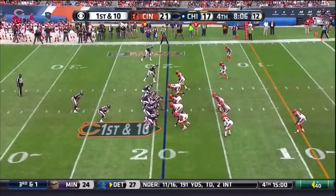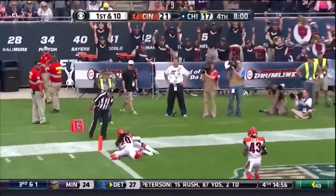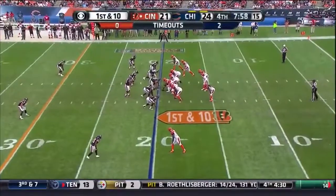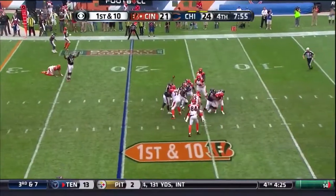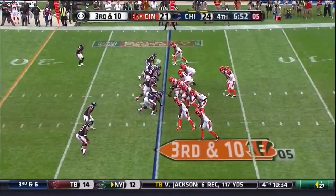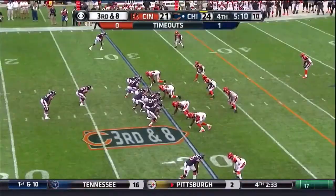And one play. Cutler on first down to the end zone. And it is caught for the touchdown. Brandon Marshall. Dalton in trouble. And they've got him. Whistle was... And knocked down by Anderson. And a three-point lead.